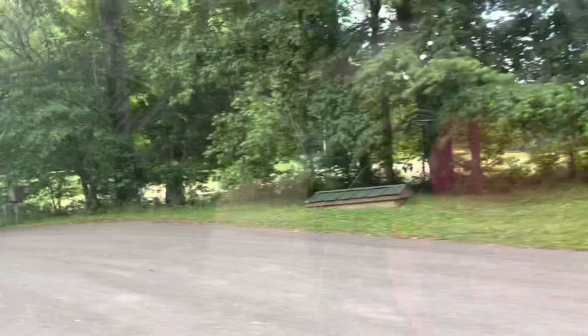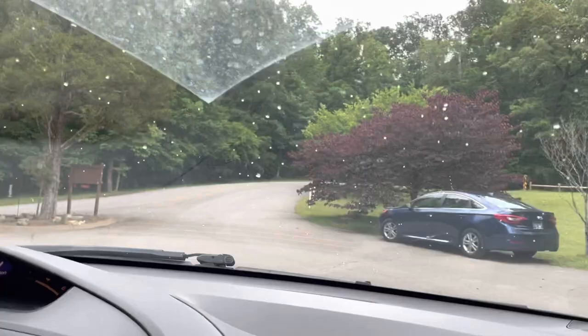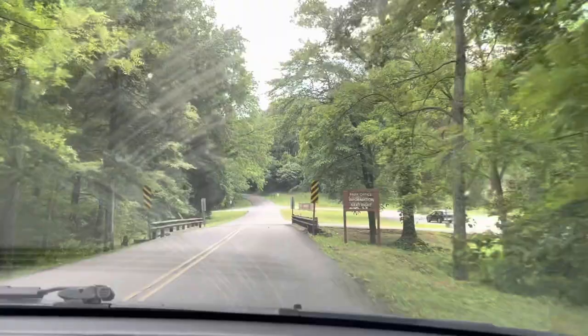All right, thanks, Kels, for the tour. Okay, next we're heading for the restaurant. On the right is the park office. Right is the park office here.